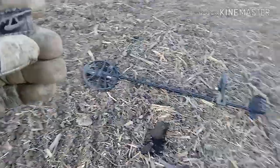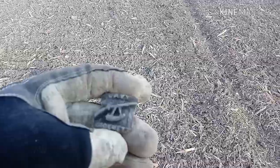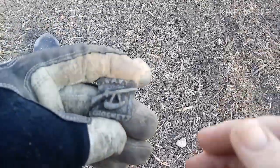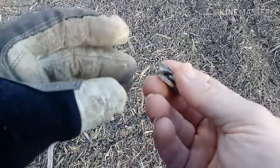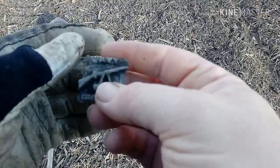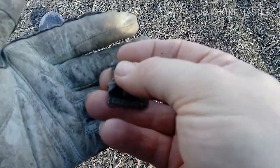Wasn't too deep right here. Trying to keep the wind away from the camera. Don't know how well it's focusing on that, but I'm not sure what this is. I think it's maybe lead. It says, well, the D's gone, but it says Davy Crockett.